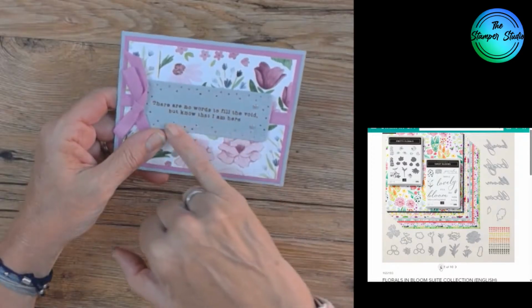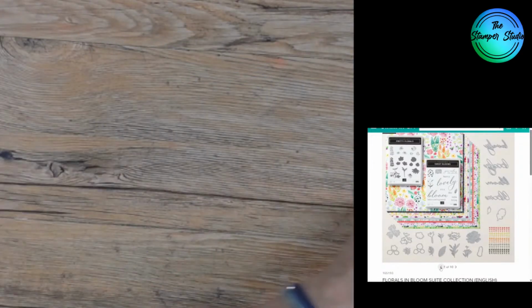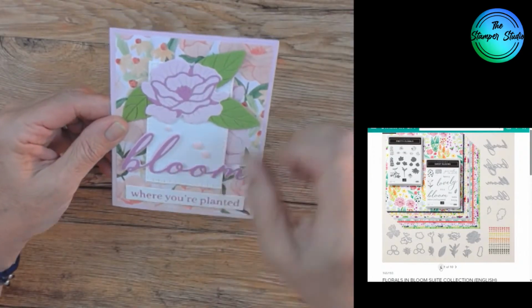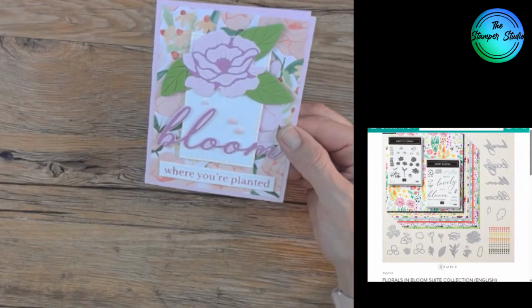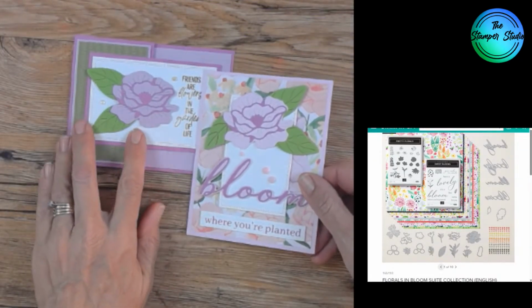Really, really pretty. Let me tuck that back in there. Here's another one. This one is probably one of my favorites. This flower is so pretty. I guess I didn't realize how pretty it was. Sorry, I'm looking at the different colors.